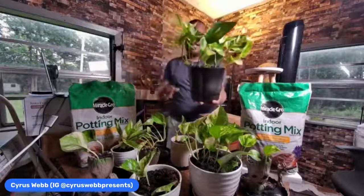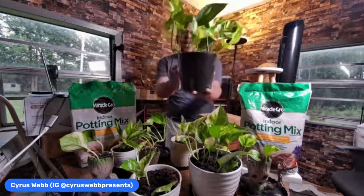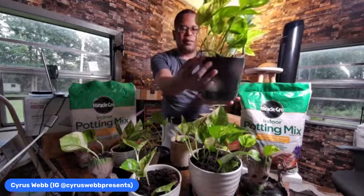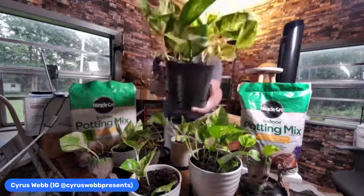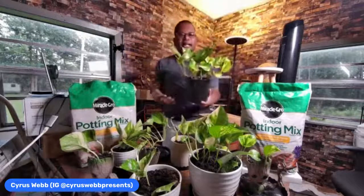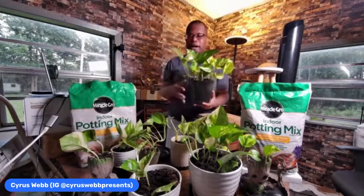And as you can see, even in this particular pot, look at that. Look at the growth on that and how it continues to grow. Look, more roots are forming there. You have more new growth there. So it has continued to grow. And the only thing I did was use the Miracle Gro potting mix.